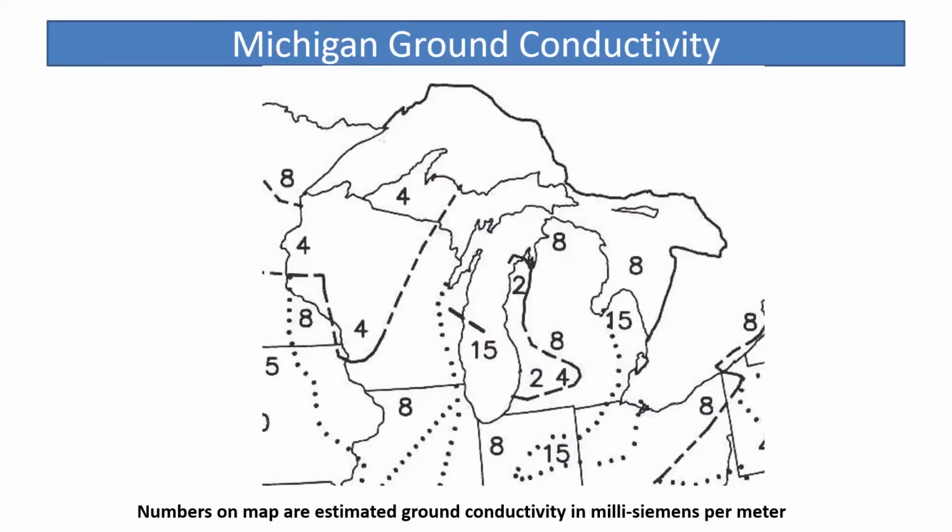So what about ground conductivity? Well, maybe some of you have this map in your file someplace, but it illustrates what the ground conductivity looks like in Michigan and a couple of the surrounding states. The numbers on the map are ground conductivity in millisiemens per meter. Over here on the sand pile on the western side of the state, we have about 2. And the rest of the state is about 8.